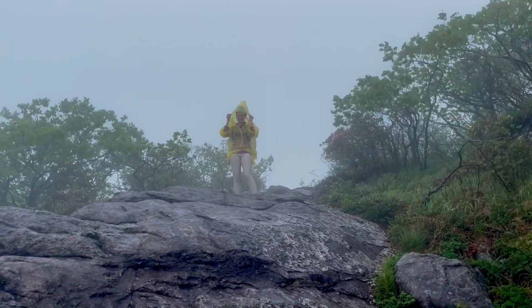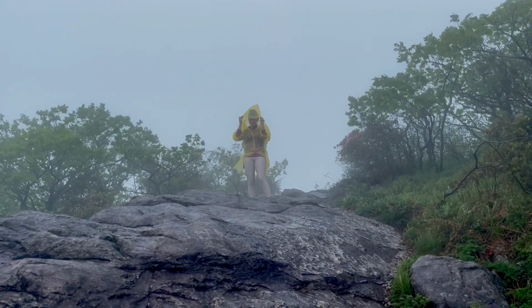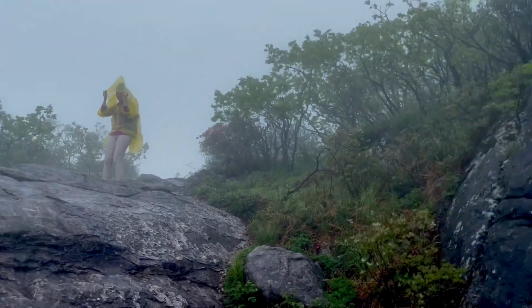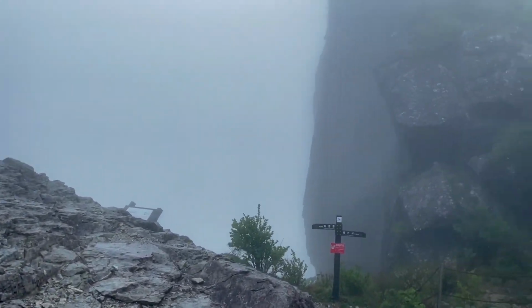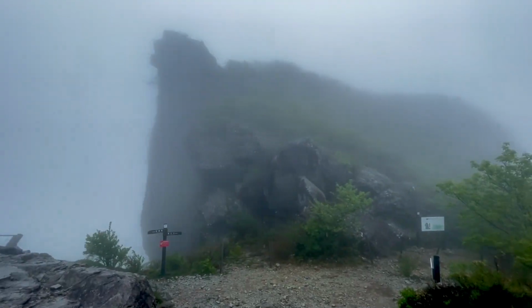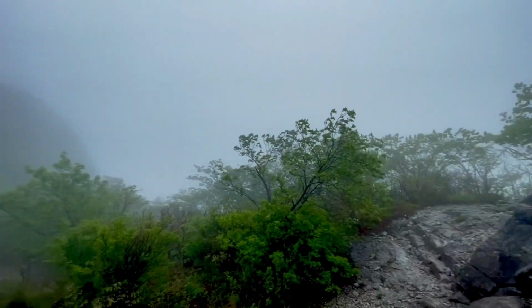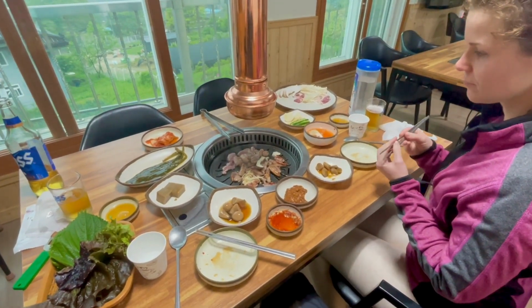Koreans and Korea is famous for hiking. We did a couple of hikes, but on this hike the weather turned really bad and we were freezing on the peak of the Sangwangbang mountain. When you're in Korea, you have to eat Korean barbecue at least every evening.